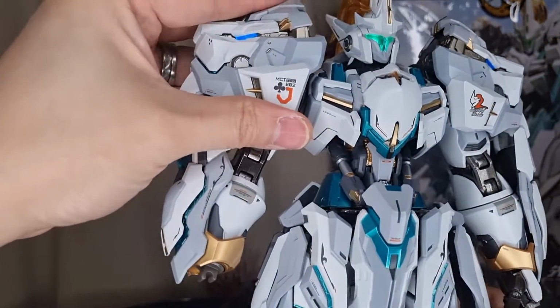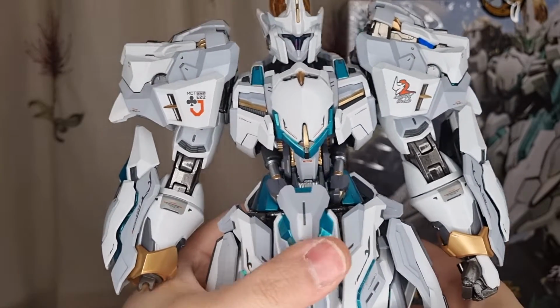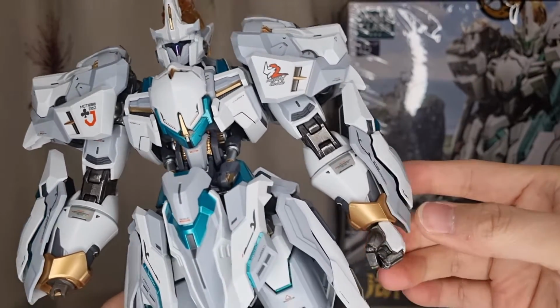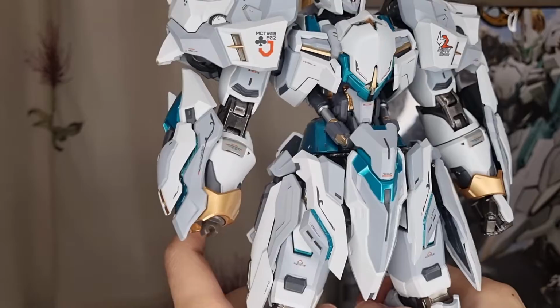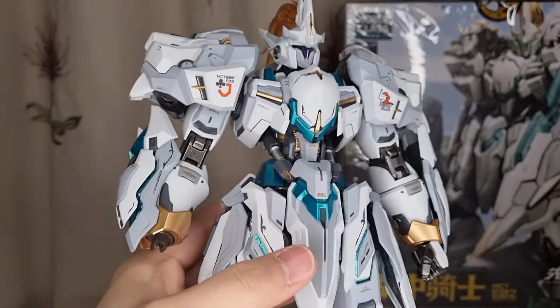Okay, so let me put all the stuff back on, and I'm going to show you what it looks like at the end, and also I'll make a little short video to show you what it looks like, and so on and so forth. So yeah, these are so impressive, figures one of a kind, and I'm really, really happy with it.